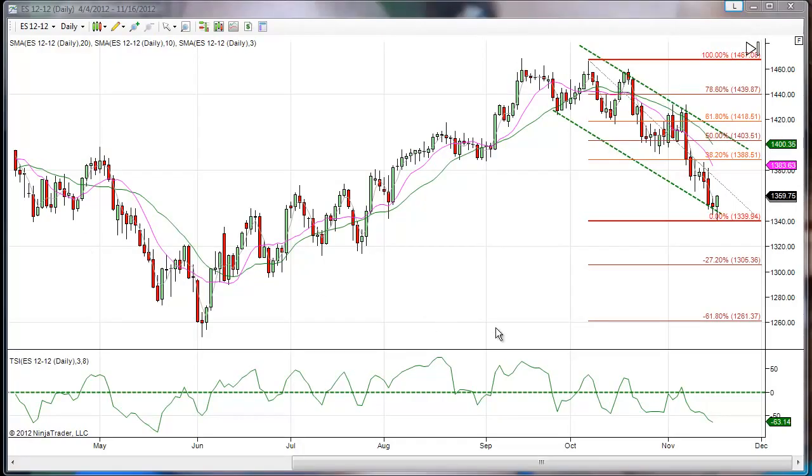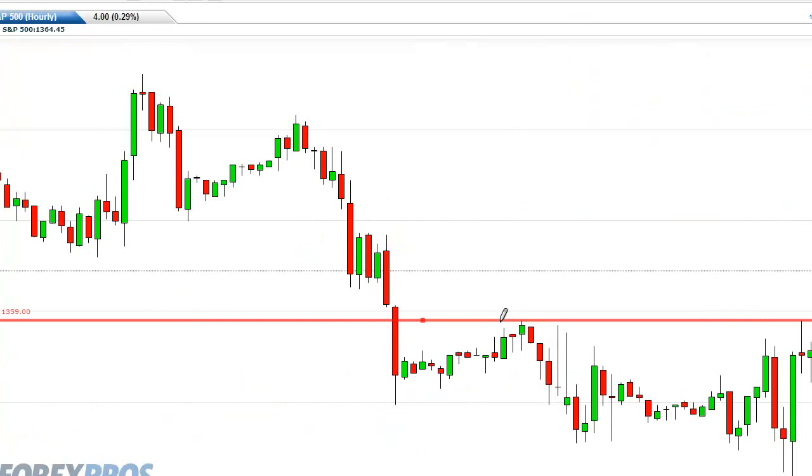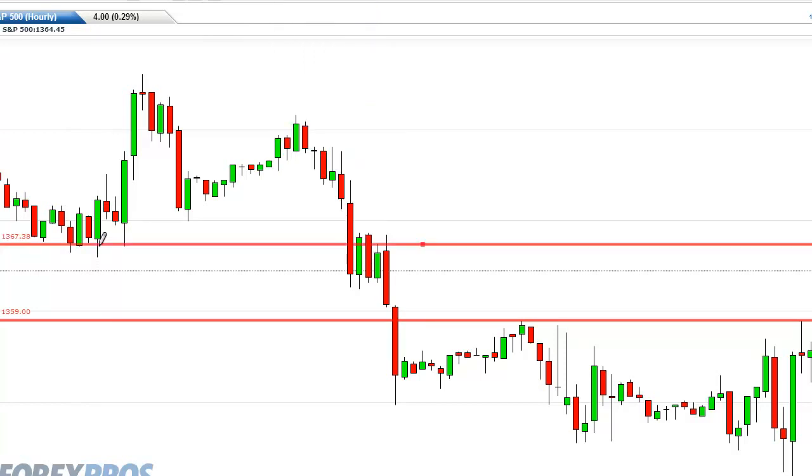Alright, so coming back to the ES, knowing that we're moving higher, okay, we have a high there, and we have this low we put on here, which also coincides with this high that we're coming up to really quickly, 1367. Depending on the strength here, we could see a move back in the other direction.